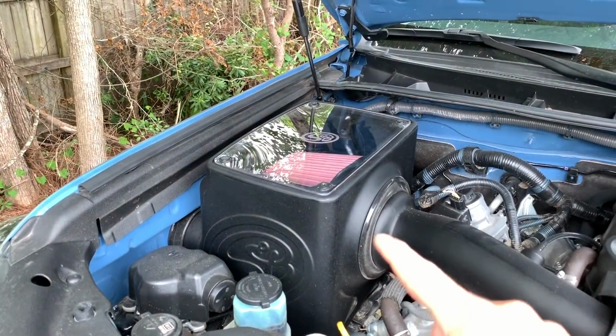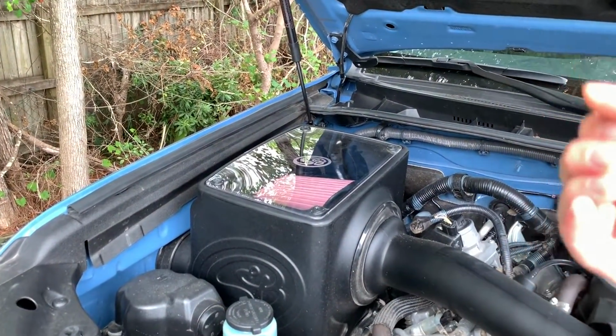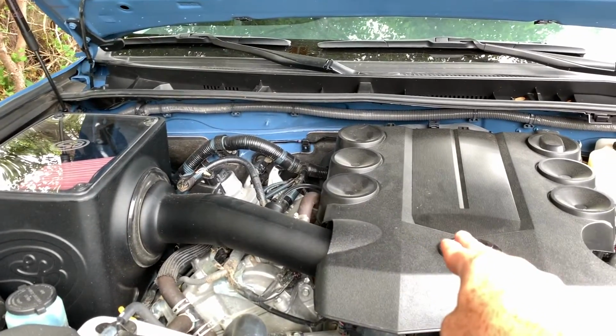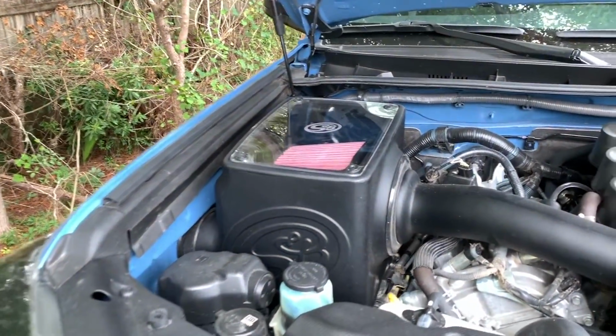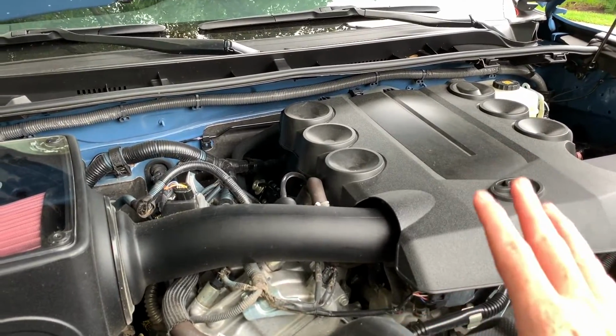The loud noise that it makes with the box vibration and everything when you floor it, you have a nice throaty sound too. And with this new tube going into the throttle body, the whistle is awesome. It almost sounds like you got a little turbocharger under this thing, but you don't. But the little bit of throttle whistle that you do get with it is very cool. Highly recommend it.